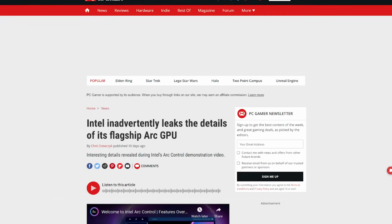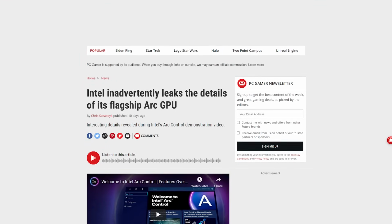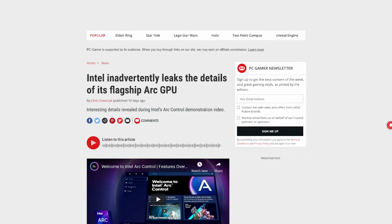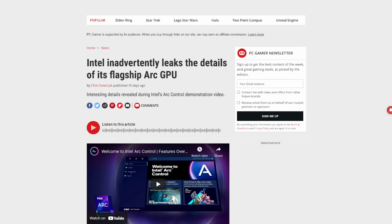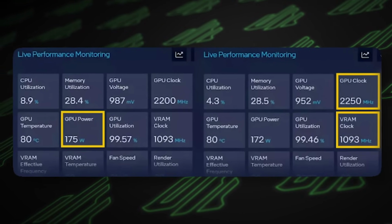And Intel inadvertently leaks the details of its flagship Arc GPU. And this is where we start to get into the nitty gritty. Okay, so looking at the specs here, we see a 175 watt power draw.